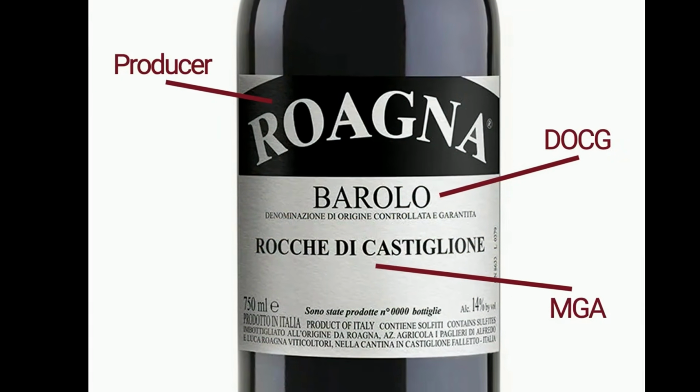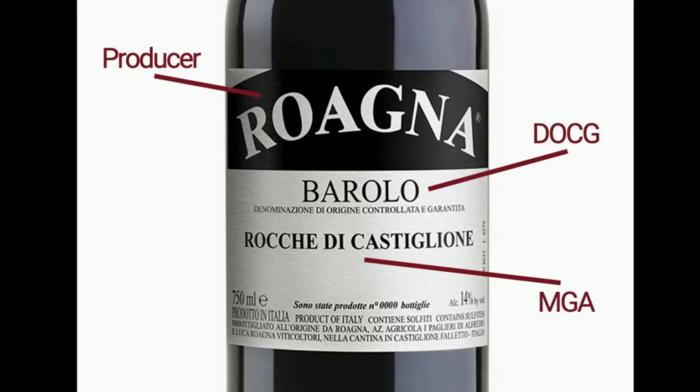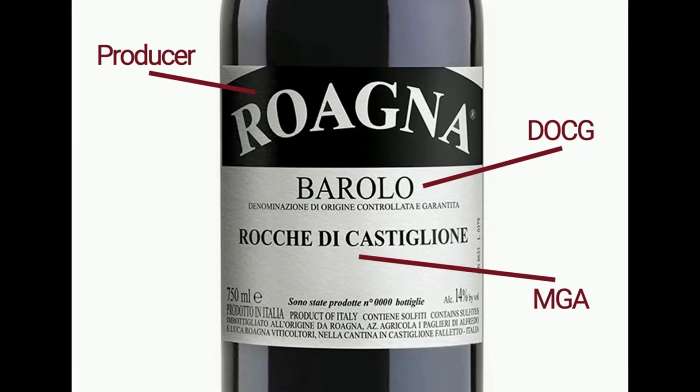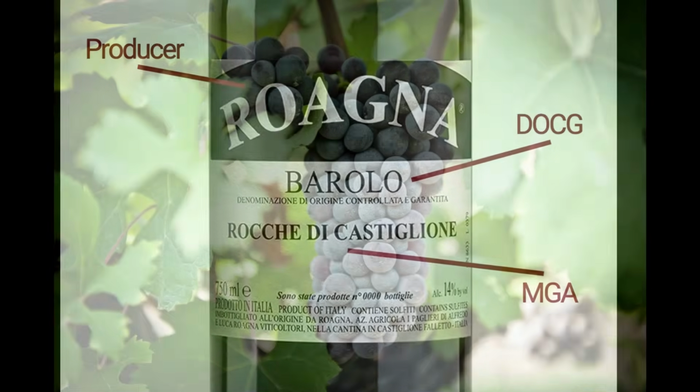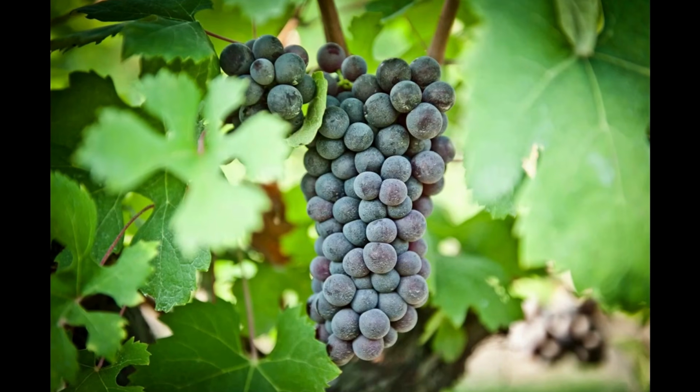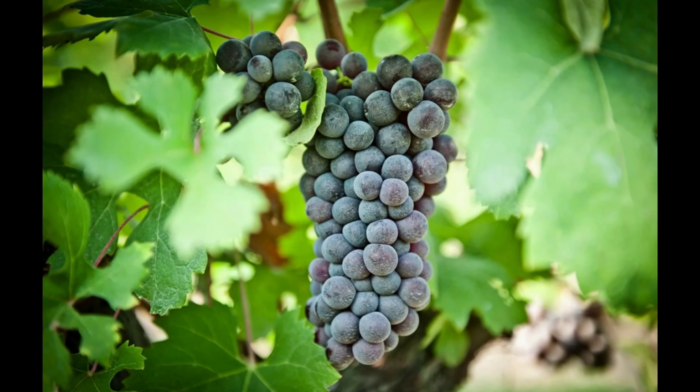We will also decode a Barolo label, one word at a time, and you will discover why the most impressive-looking word on the bottle may not be the one that matters most. First, let's clear up the biggest misunderstanding. Barolo is not a grape.